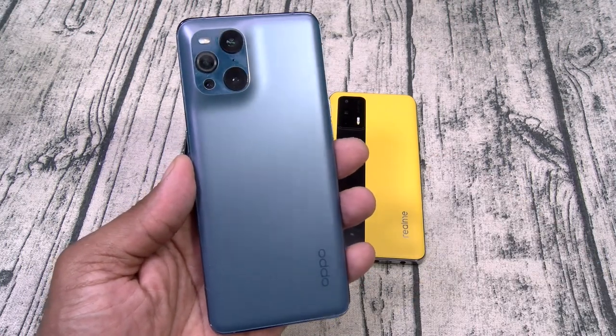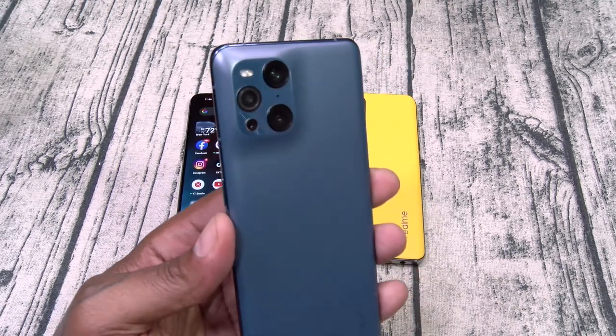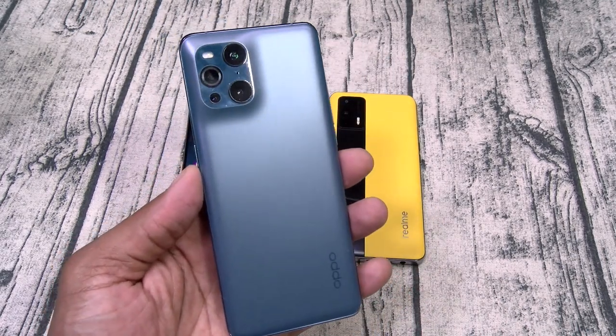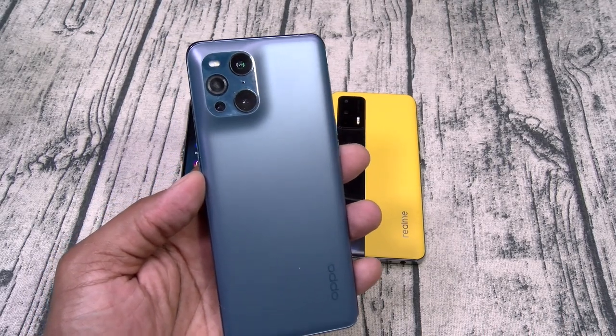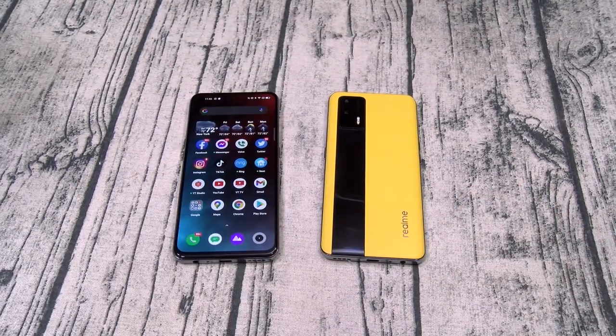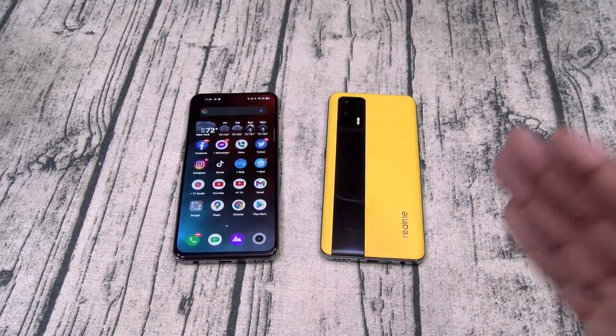If you like the Oppo Find X3 Pro and you don't care about wireless charging, you don't care about the microscope camera, you don't care about the IP rating and the Quad HD display, but most importantly, you want to save half the price, trust me when I tell you, go with the Realme GT. This phone is a beast.